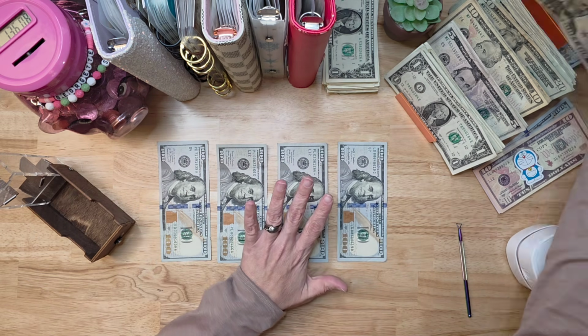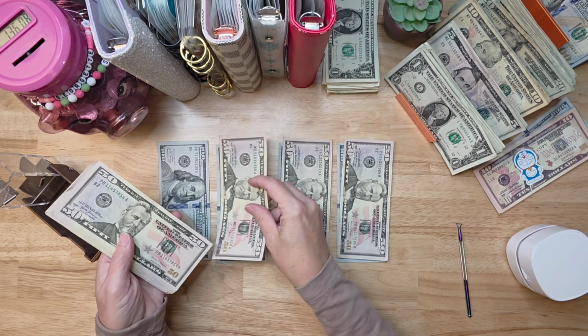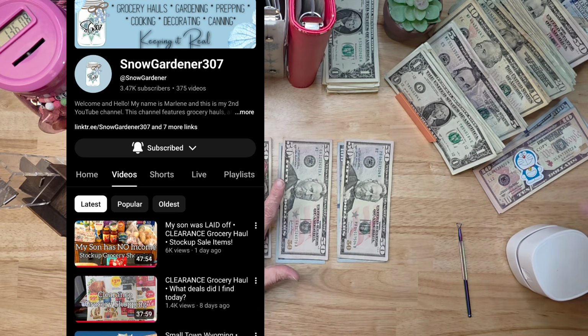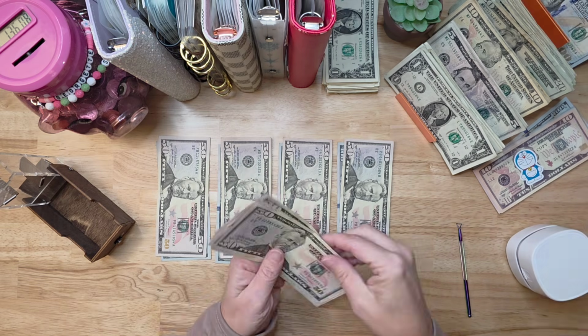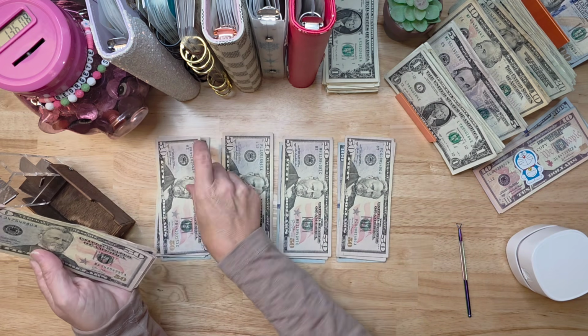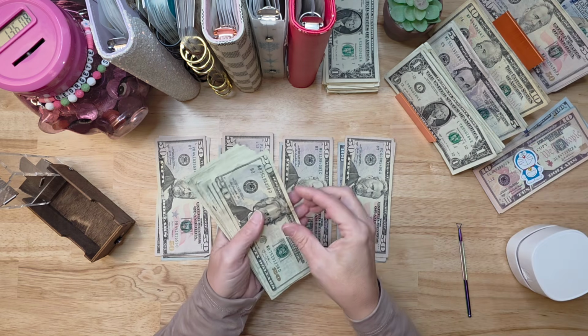For food, I give us $100 a week. Then I've got prepper pantry. And if you watch my Snow Gardener 307 channel where I do grocery hauls and stuff, you'll understand why I have this money allocated. Then for car, we're going to go ahead and do another 50. I don't know why I didn't remember that that went in there. And then we have my money, and I do $40 a week.